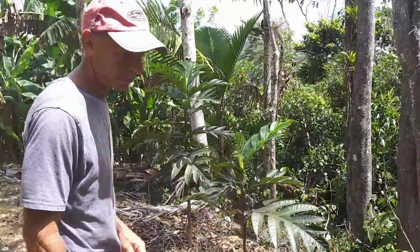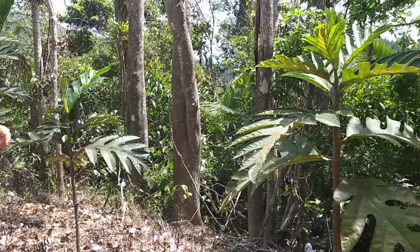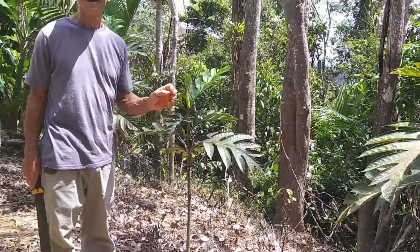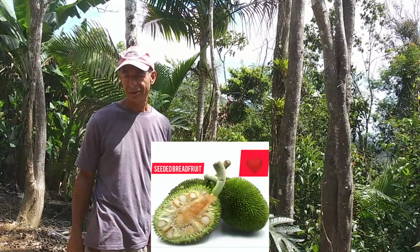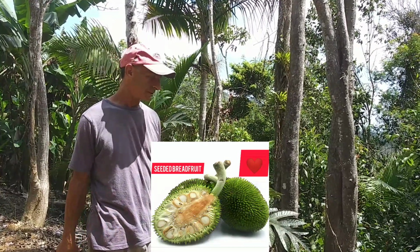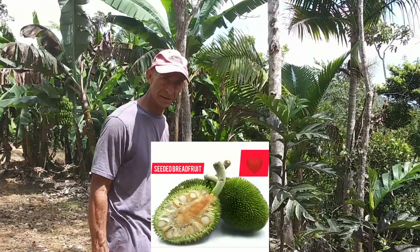And these are some real tiny little seedlings we planted last year. I just literally pulled these out of the ground from the neighbor. This is the breadfruit that you eat the seeds of. You don't eat the flesh. So this was planted just for the seeds. You boil them and you can eat them like nuts.